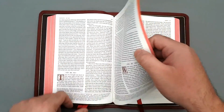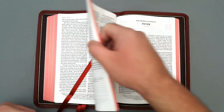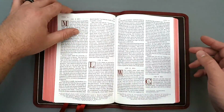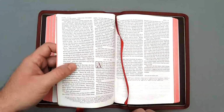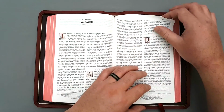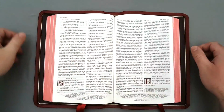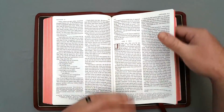Let's get to the New Testament, and this is a black letter text, so there's not going to be any red letter, but we'll get through it. Oh, I've gone too far. Let's go to my favorite, Matthew 5 and 6. Keep dancing all around it. So there you go. It is certainly a black letter. There's no red letter text, but it looks good nonetheless.